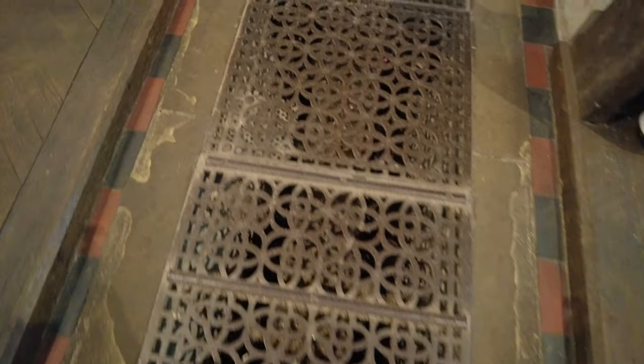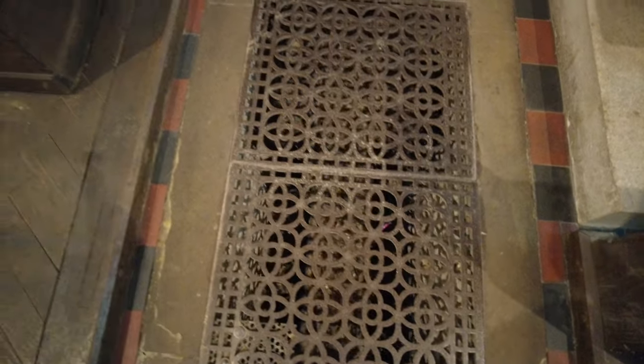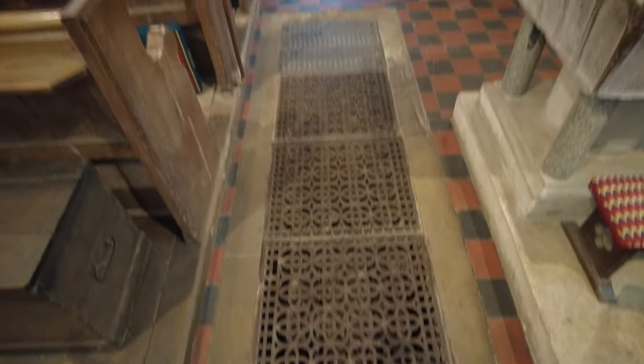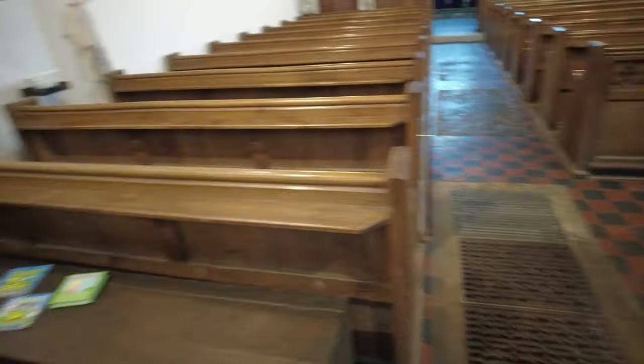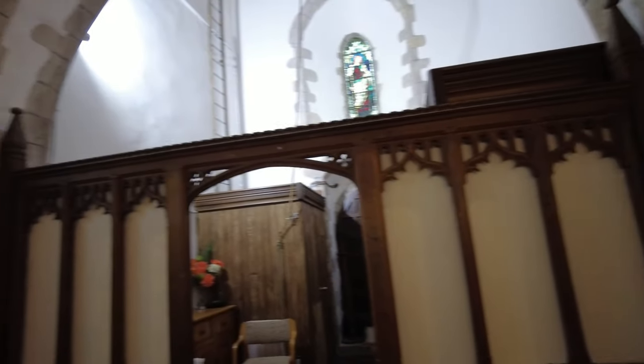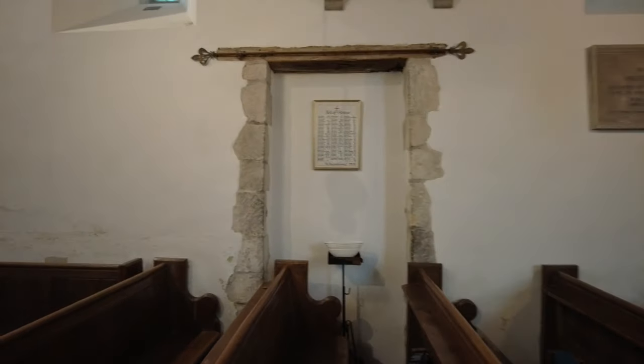It looks like there's some kind of vaulted area down there. I don't know what's under there or how far it goes down. But anyway, looking back on this woodwork, it's quite beautiful. So a really lovely area there. That's lovely.